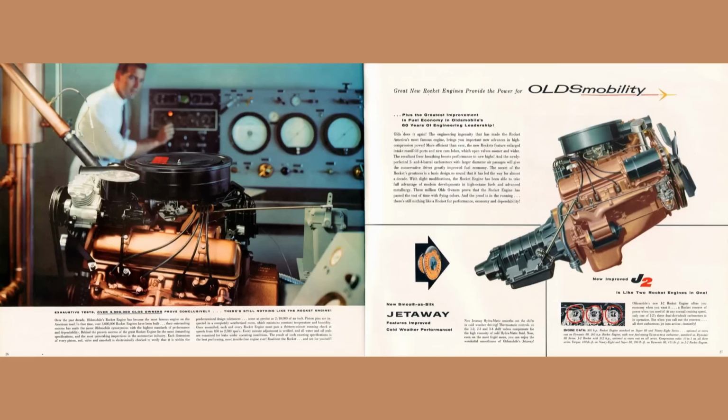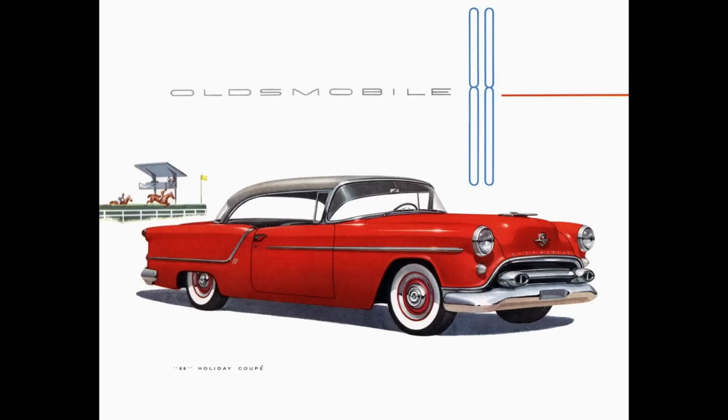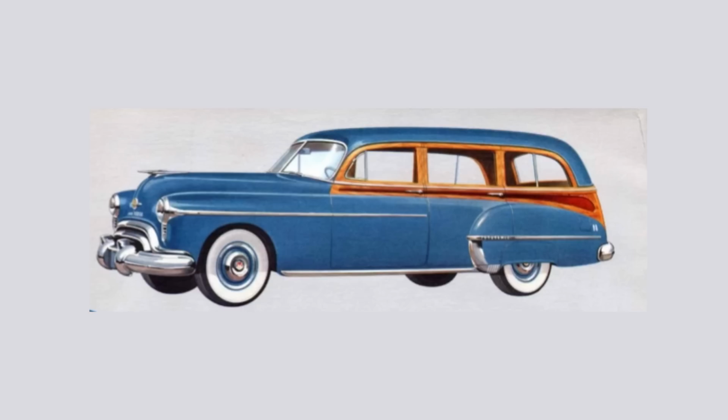All right, now it's time for Would You Rather. Think of all of the cars that had the Rocket engine in it. What would you rather have? For me, it would have to be like a 1950 Oldsmobile wagon. Look at how sexy these look. Or is that just me?